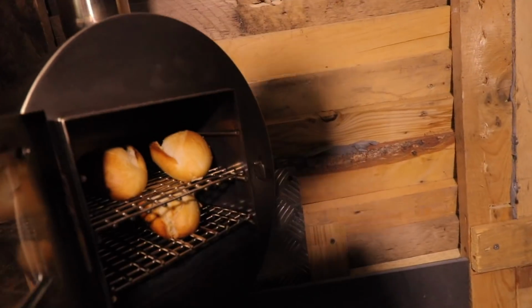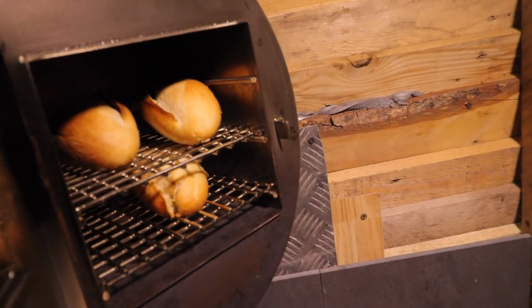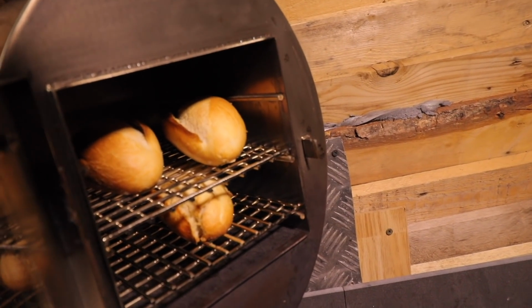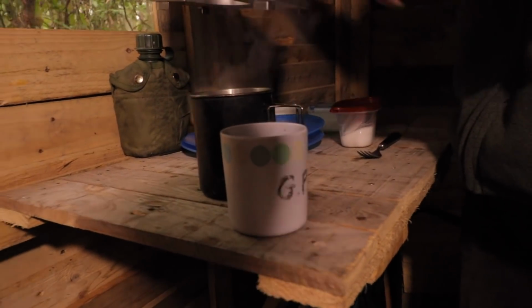Look at that. Let me bring this out for you. Oh, yeah. That's good. There you go. Look at that. It smells brilliant. It smells like a baker's, doesn't it? Really good. He's even put his initials on the cup, just in case someone steals it.